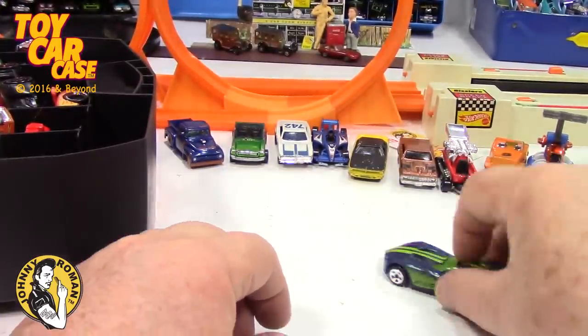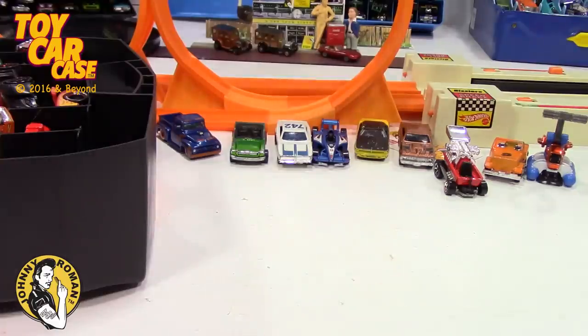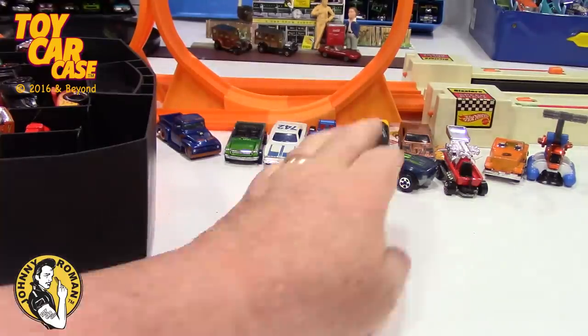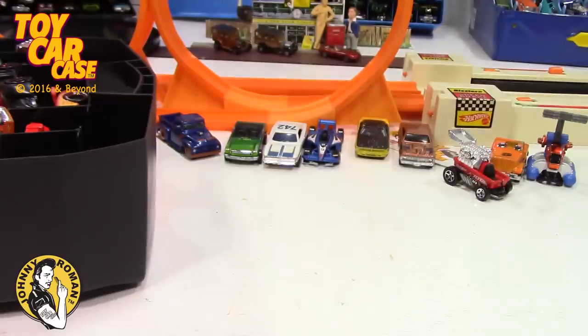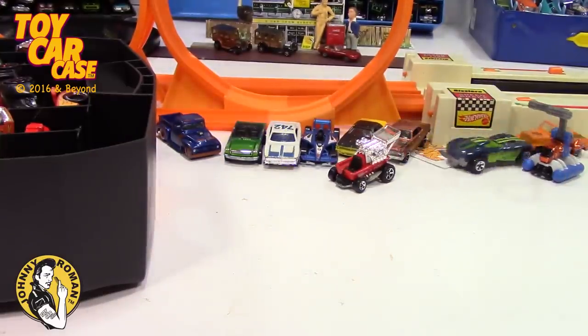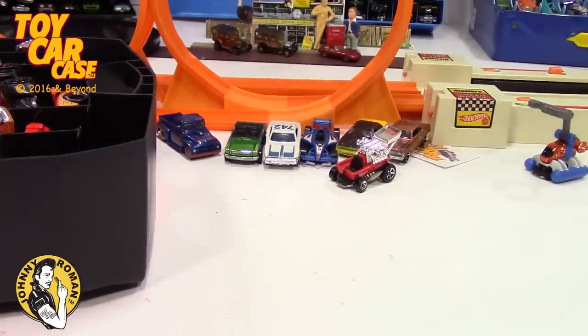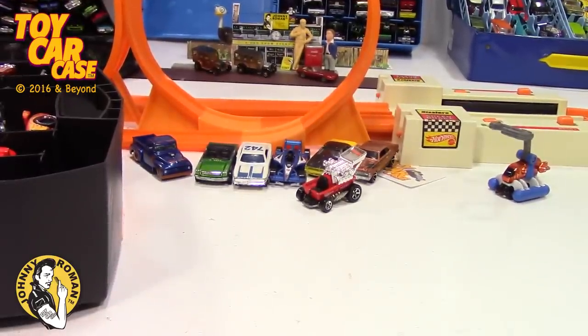Oh, look at this. It's a pullback. Oh, and it's a fast one, too. Look at that power. Those are so goofy. Hang on.